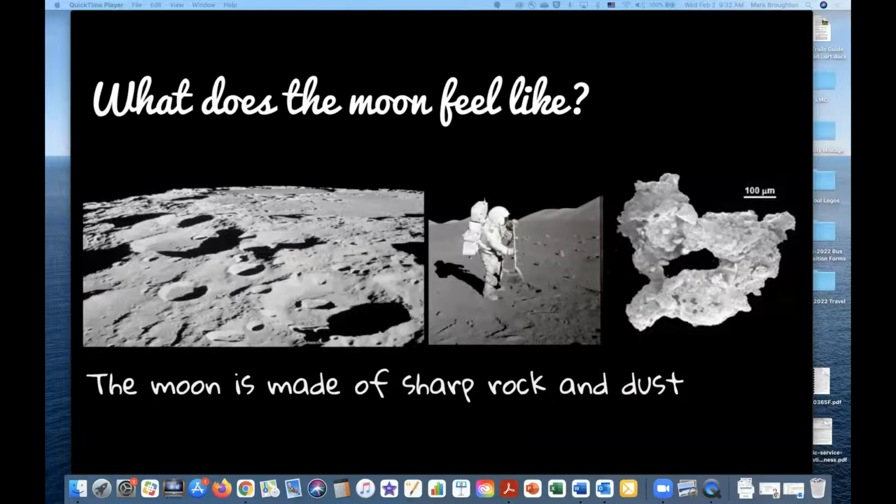When astronauts were visiting the moon and they were doing their spacewalks and collecting soil samples, they had a lot of dust on their boots, and the dust was really, really sticky, and it was hard to get them to brush it off. When they got back into the spacecraft, they were able to touch it with their hands. And a lot of the astronauts described it as kind of powdery, but also sharp. So those rocks and dust are really sharp.